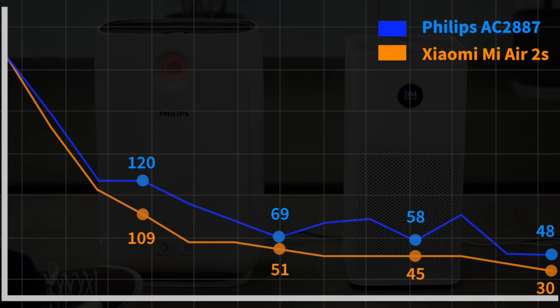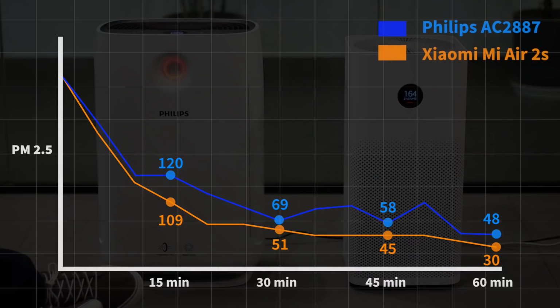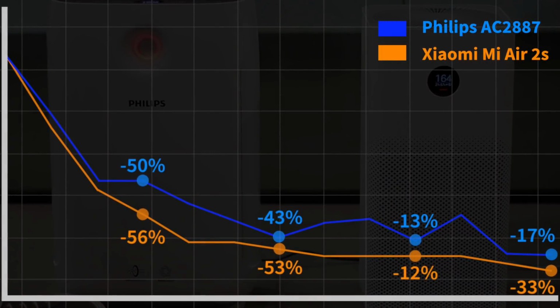But upon our research, we found that the infrared sensor in the 2887 isn't as accurate as the laser sensor in the Mi Air 2S. Even in our daily use, this Philips air purifier displayed a higher pollution level than the 2S. So perhaps it's not as ineffective as its sensor suggests. Perhaps. Nonetheless, the Mi Air 2S is definitely quicker than the 2887 in reducing the air pollution.